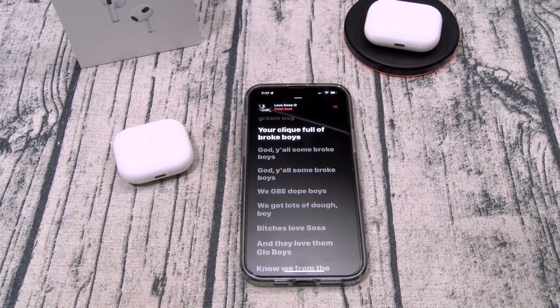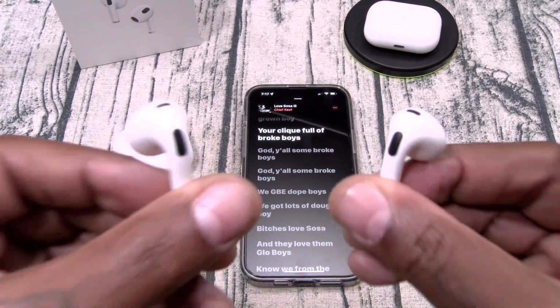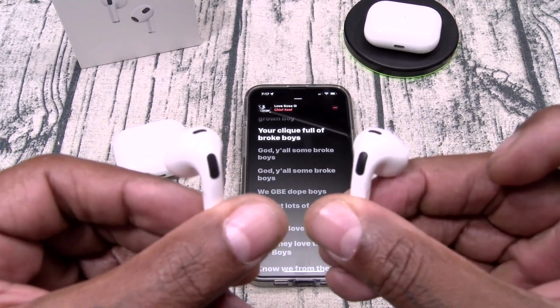Matter of fact, before I even do that, let's do the rest of the testing. Let's put these to the test, and then I'll compare them to the AirPod Pros.